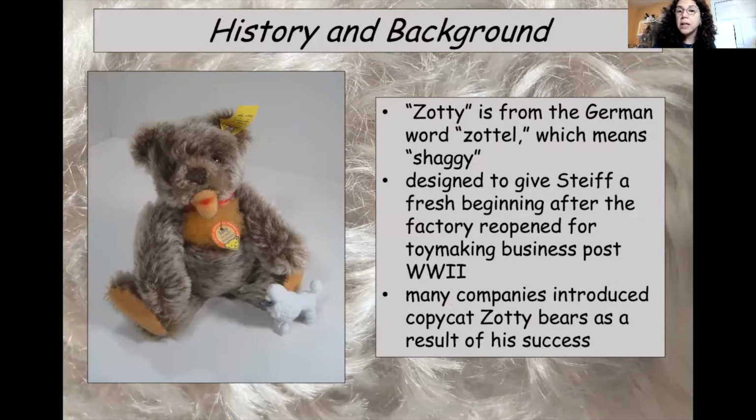But Zotty, his name, is from the German word Zottel, which means shaggy. And I apologize for my German accent or lack of German accent, so no giggling when I speak sort of German to you. So Zotty was designed to give Steiff a fresh beginning after the factory reopened for toy making business right at the conclusion of World War II. Because Zotty was so popular, a lot of companies created copycat Zotty bears as a result of his success, and it's not uncommon to see these on the market today.